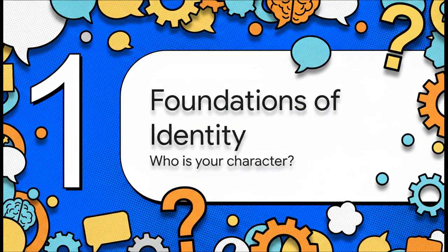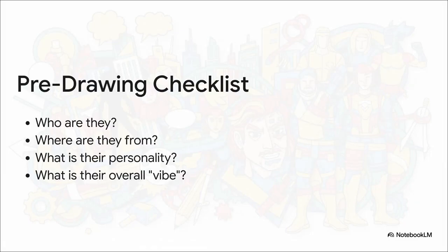All right, section 1. And honestly, this is the most important part, figuring out your character's identity. Before you even think about what they look like, you have to know who they are. Think of this as your pre-flight checklist.